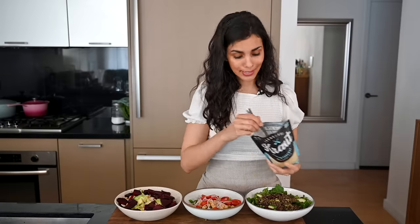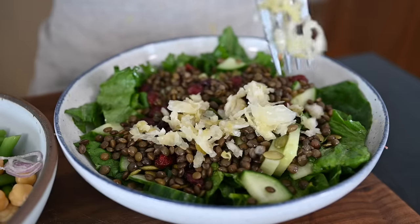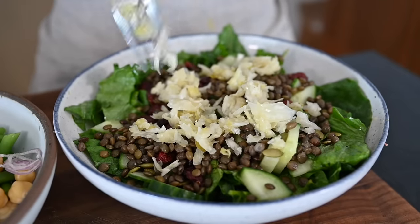And for our third salad, we already have raw salad greens and raw cucumber. Now we're gonna add some pickled vegetables. We're just gonna use some store-bought sauerkraut or pickled cabbage, but something like pickled carrots would also be really nice in this salad.